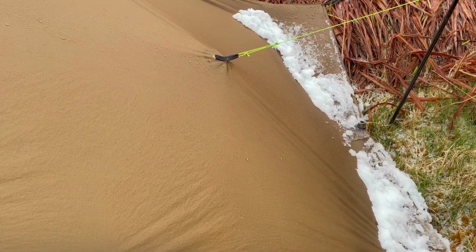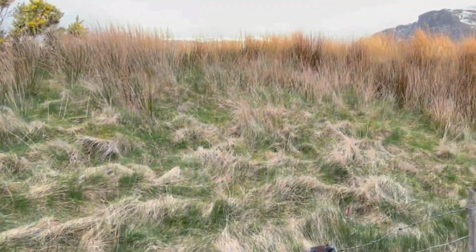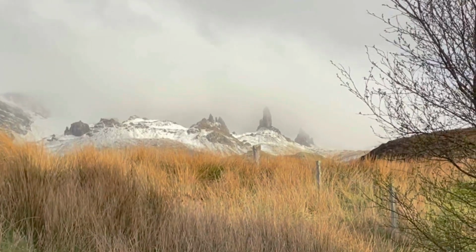Hail this morning, but looks like snow overnight as well. It's just sliding off the foot of the tent there, but we know for a fact it was snowy because that is the Storr covered in snow. How about that?